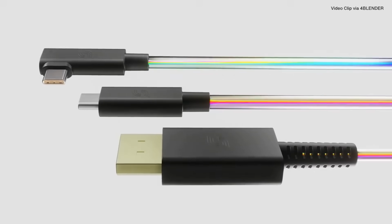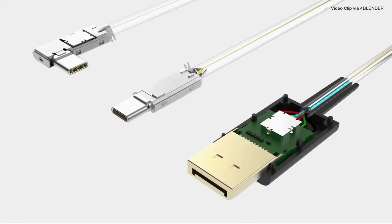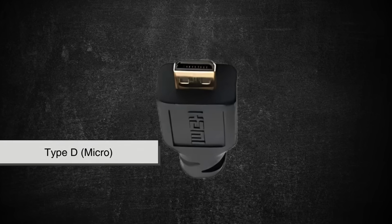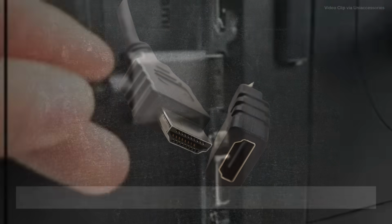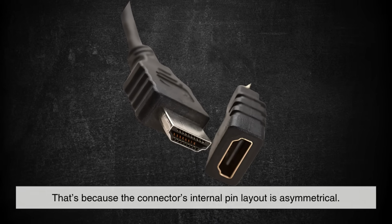So now, let's talk about the design itself. HDMI connectors come in several types: Type A, standard, Type C, mini, and Type D, micro. But all of them are non-reversible. They only fit into the port in one direction. That's because the connector's internal pin layout is asymmetrical.